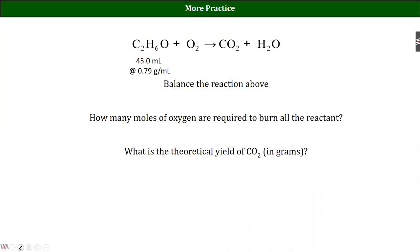Mole C2H6O, and we're figuring out how much oxygen we're using. So it's a 3-to-1 ratio. For one mole of C2H6O, ethanol, 3 moles of oxygen need to be used. You can write needed, required. So 0.77 times 3 is 2.31. Except we're only keeping 2 sig figs, so 2.3 moles of oxygen used.